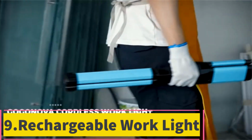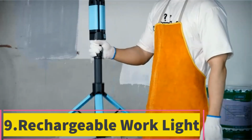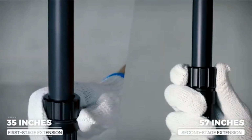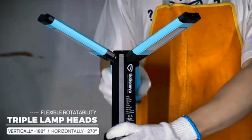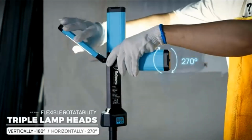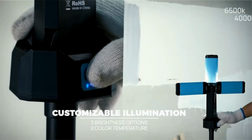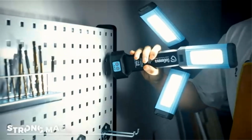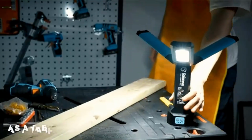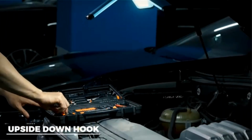Product 9. Product name: Rechargeable Work Light. The Rechargeable Work Light with Stand by Goganover is a highly versatile and powerful cordless lighting solution designed for both professional and recreational use. Equipped with triple LED lamps, this work light offers adjustable brightness levels of 700, 1200, and 2200 lumens, making it suitable for a wide range of tasks, from illuminating job sites to lighting up campsites.